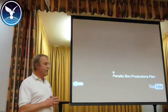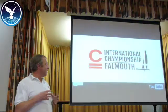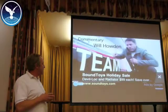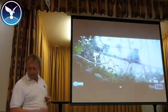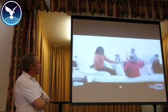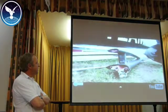So I'll show you a video now, and this will give you some idea of what these boats actually look like when they're moving along. And this is Team Cascais. Unfortunately, brand new boat, never tested, never sailed here or anywhere, and unfortunately they broke their front beam on the way up to the race course. As we can see, this makes it pretty terminal for these guys. They're not going to compete the rest of the event.